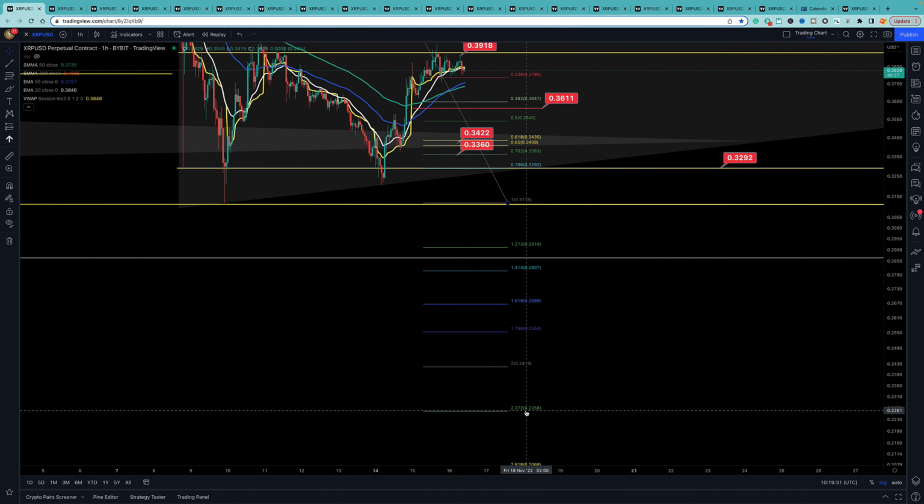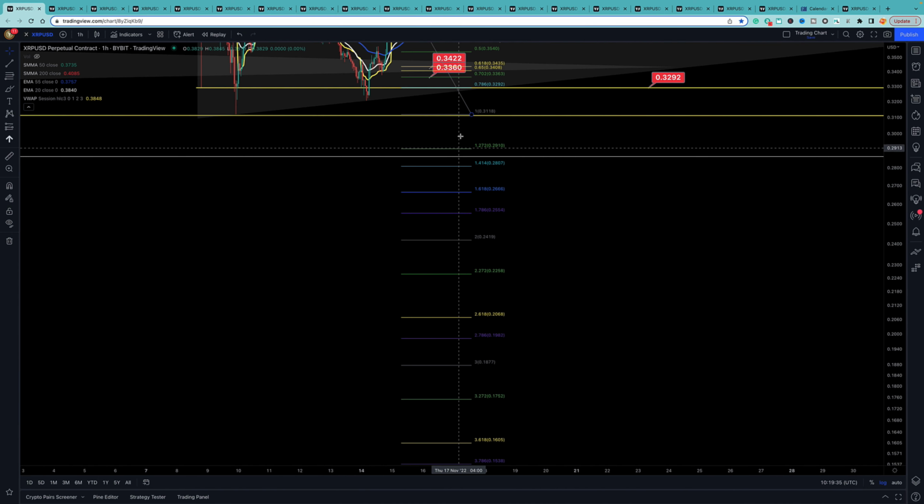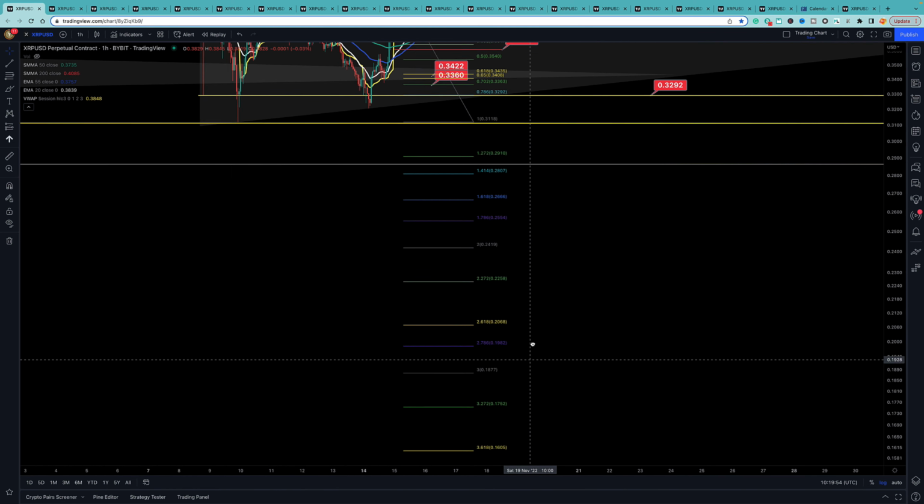Potentially to the 2272, yeah. However, if we get a much stronger push down where we get our drop here, we get a lift, we get another push down, if it starts to get anywhere close to the 272 as a drop on the daily, I think we're going to get another lift for a couple of days and then another push down.